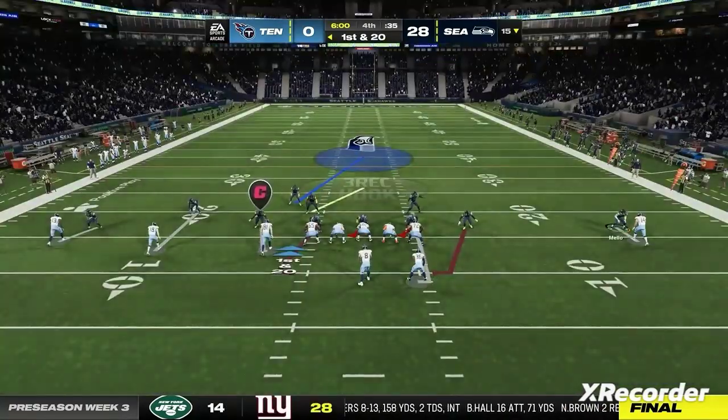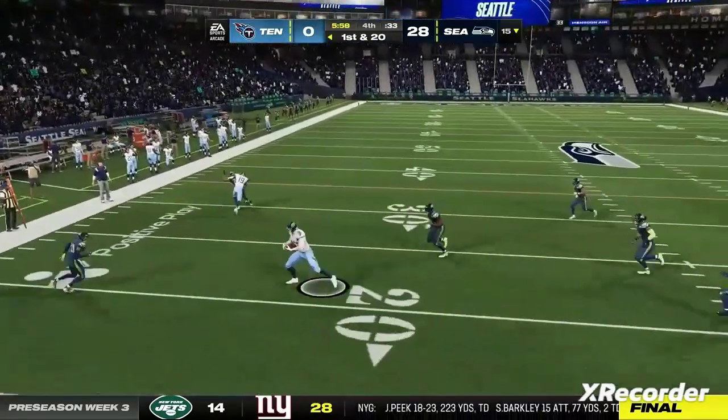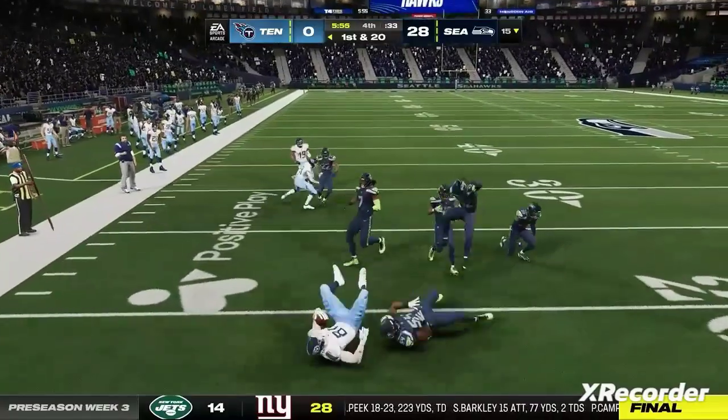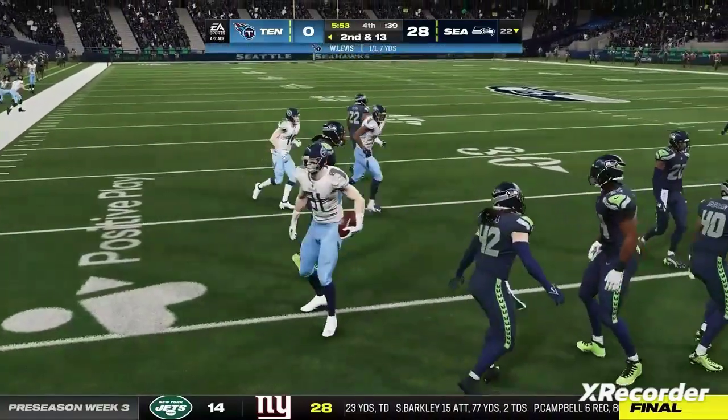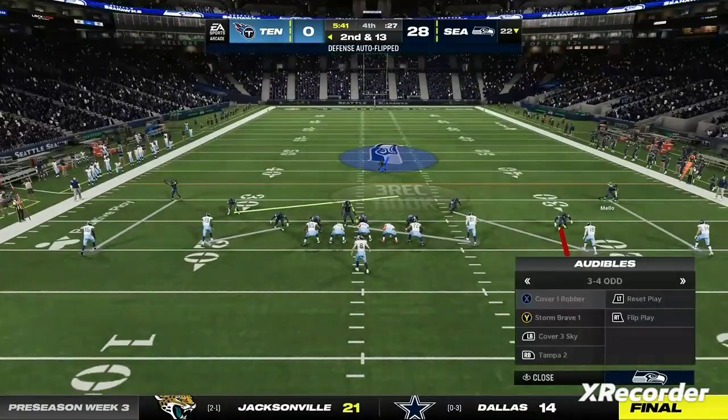So following the hold, they're in a bit of a hole here with a first and 20. Now Levis. That's complete. It's Josh Wiley. And able to break one tackle, but then quickly brought down. But a nice little gain.